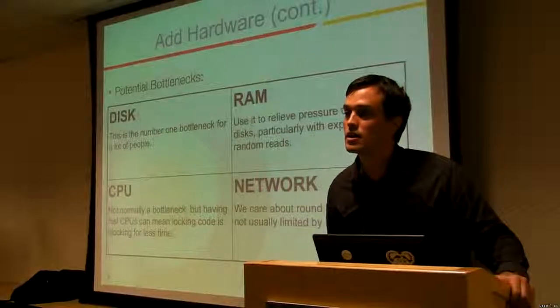Have you guys ever had any experience using the Lustre distributed file system? I have not. I can't speak for my whole team, but I have not.